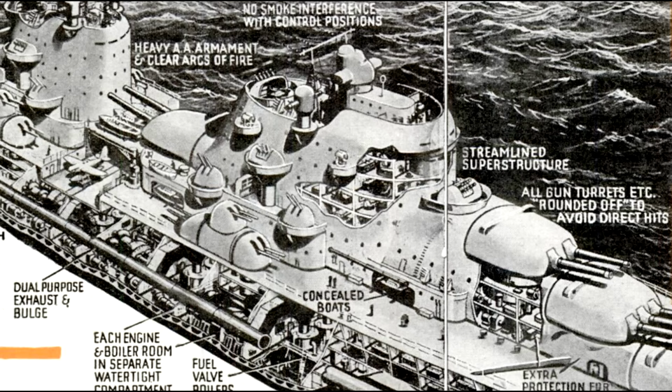Let's take a look at this. I mean, you kind of get the same nest replicated slightly further aft, so this applies to both. We have what are presumably the 5.25-inch turrets clustered in this little 3-turret position, and then immediately above them and on either side are 4.7-inch turrets.